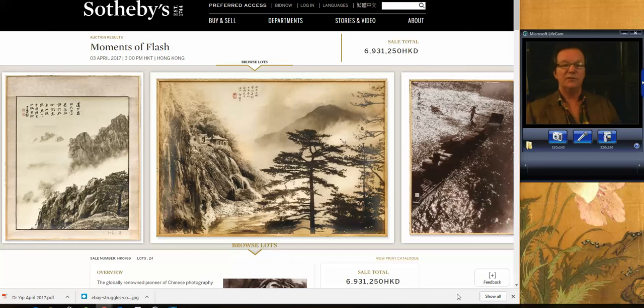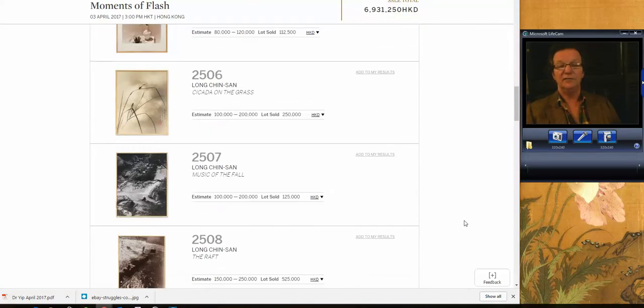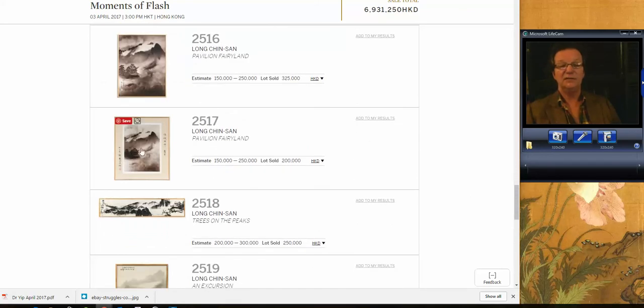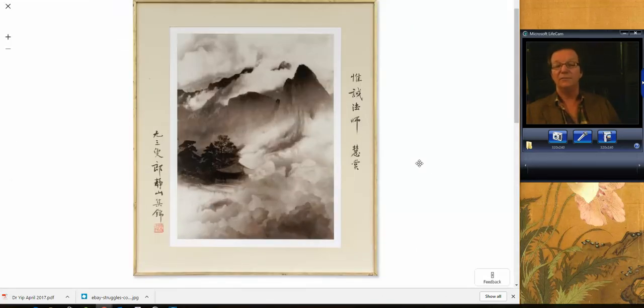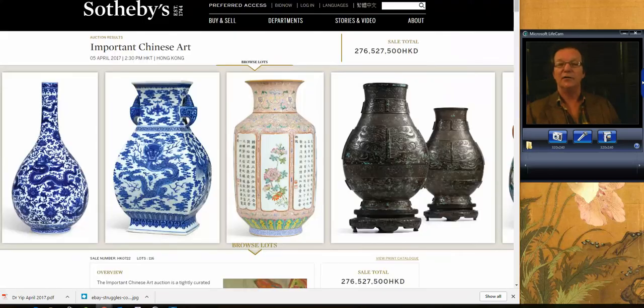The sale grossed almost 7 million Hong Kong, or about $700,000, which is a very nice first effort. And you scroll down the page, you'll see everything. They had nudes and floral scenes, but the fascinating part of these photographs is when you blow them up, they are remarkably similar to paintings. That is a photograph. That is not a painting. Just wonderful quality, and the crowd gobbled them up. 100% gone. Sotheby's should be very pleased with that. It was a good auction, and it's sort of an emerging category for collectors.